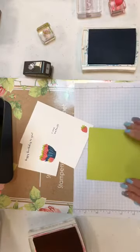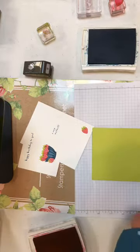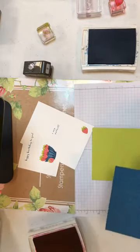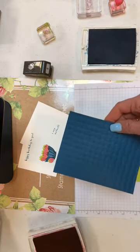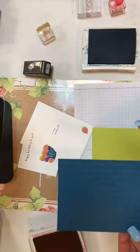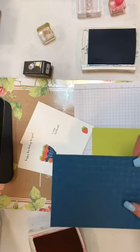Okay, so before I do anything else, what I did before, I got on live TV, was I used the Dapper Denim, and I used the textured embossing folder, the basket weave, which is not available right now, but you can get it in the new catalog. This was one of the celebration items.